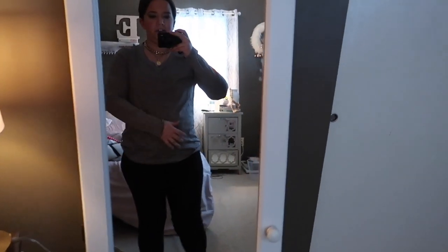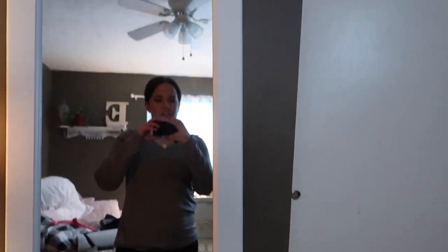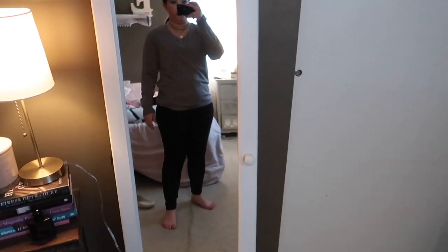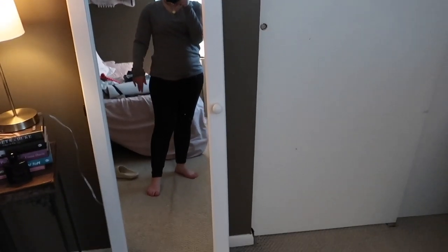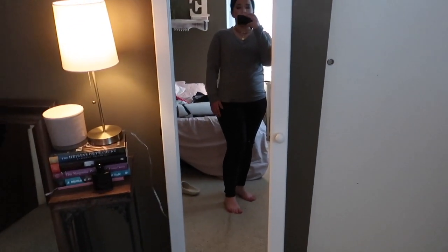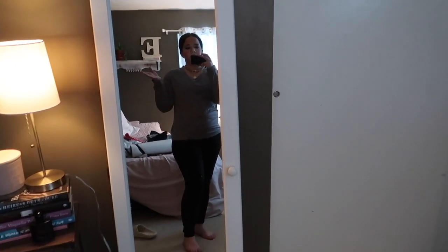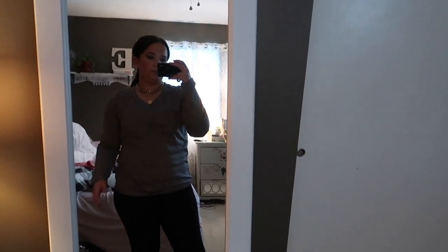Just finished up dinner and I've changed out of my super comfortable outfit into a workout outfit, which is thrifted head to toe. You can never see black on this camera. I don't know how to fix it, but they do have a texture to them. So that's kind of cute. I get a lot of my workout clothes thrifted because I always find good deals. I thought this was something I wanted to share. So that's it.